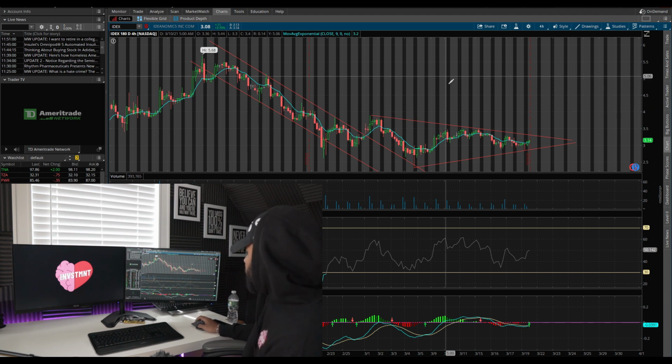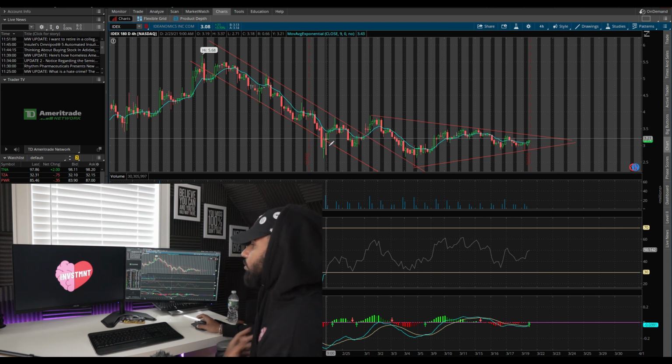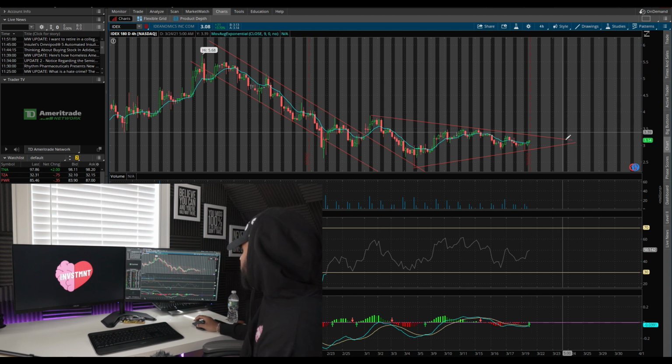But obviously there's always the other way around. If it breaks this support trend right here, then we can start going back down again and maybe see the twos. So you've got to be careful on that. Always have your stop loss if you're trading this. I don't own any shares of IDEX. This is just me breaking it down for you. But I do see the possibility of breaking this and going back into the fours, and if that happens successfully, then we could most likely go into the fives.